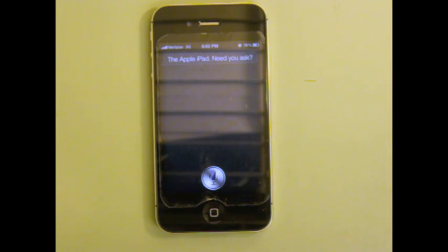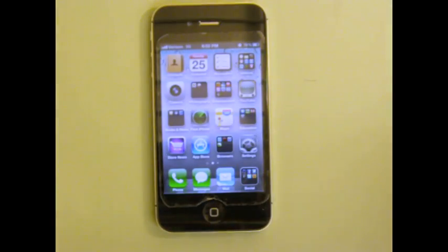The one thing about Siri, it's not all stored within the phone. You need to have internet access, whether it's via Wi-Fi or 3G. So Siri is a really nice, really pretty feature. Definitely an improvement of the voice functionality of the iPhone.